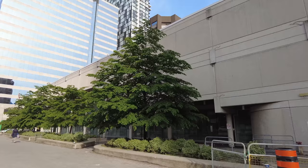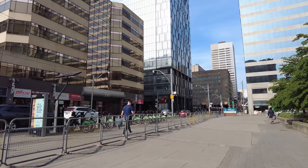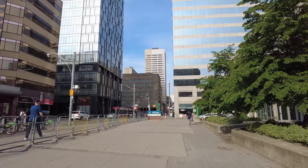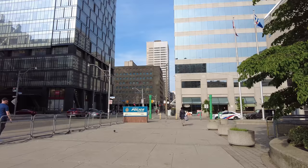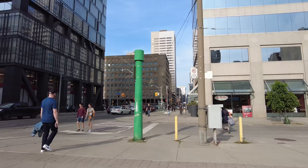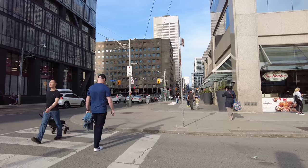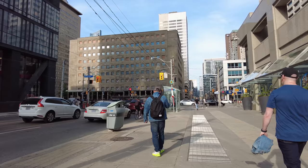Police station. And they've got these gates here, but where I'm standing is actually a public square, or at least it's supposed to be. This is 52 Division. And here is University Avenue.